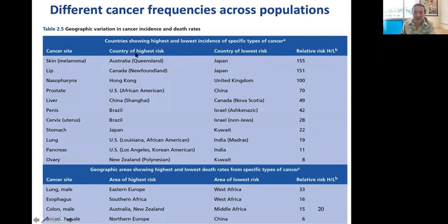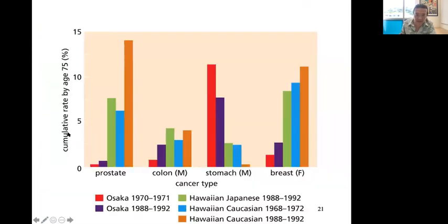This table here really highlights the different cancer frequencies across different types of populations. For example, here are different cancer sites like skin, prostate, stomach, ovary. And these are countries that show populations at the highest risk of developing these, in contrast to countries of lowest risk. For skin cancer, people in Australia are at the highest risk, whereas in places like Japan we see the lowest incidence. But this doesn't mean that people in Japan are somehow protected against cancer, because Japan actually has some of the highest incidence of stomach cancer. So why is that?